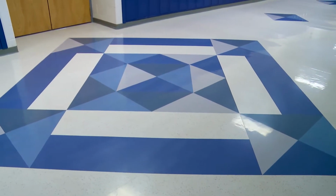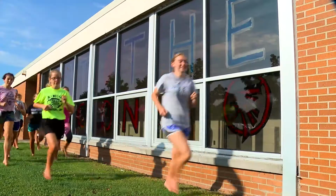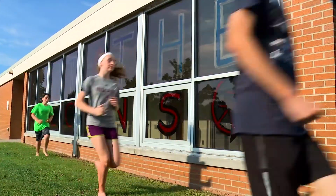The vinyl floors, when you put a wax on it, have a tendency to be very slippery. With the rubber, we don't get that. In athletics, they often use the hallways to exercise, so the slip resistance is very key. We don't want people getting hurt.